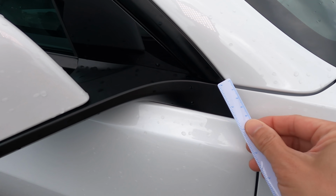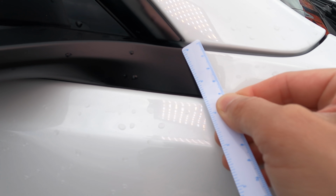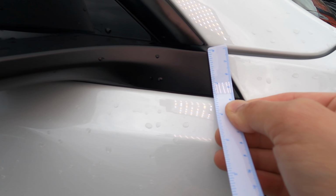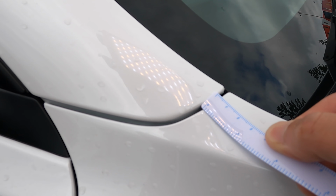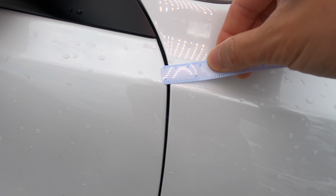I'm just going to take some random points here. This is a plastic ruler, so it won't scratch, I promise. Hold it parallel there, that's 4mm at a random point. It's pretty good. And that's sort of 3mm there. You know, that's within tolerance, I would have thought. That's about 3mm there.